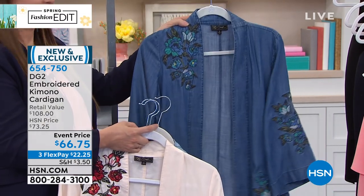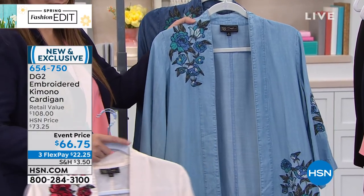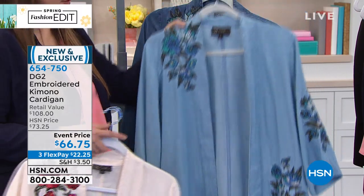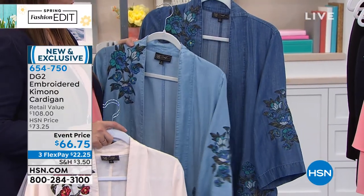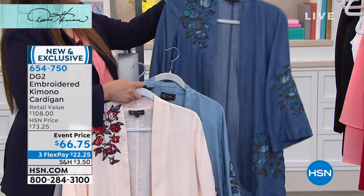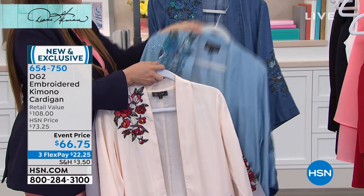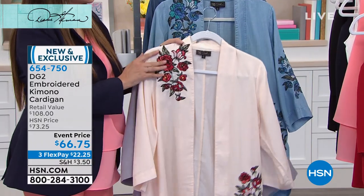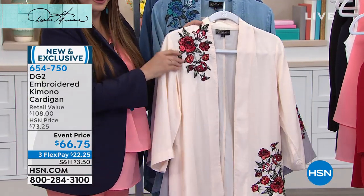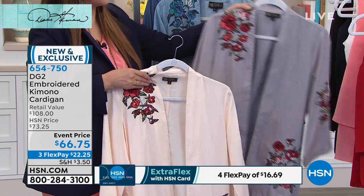So the colors are going to be, we have it in the chambray, which you're seeing right there, with all that pretty embroidery in the blues. And then that's going to be your indigo right next to it. It's a little on the lighter side for an indigo. I think mid-tone would be a good description for it as well. And then here we go, that's eggshell. And then you also have it in the gray.